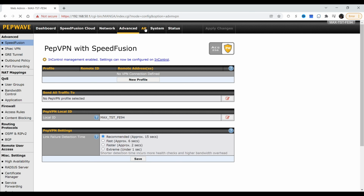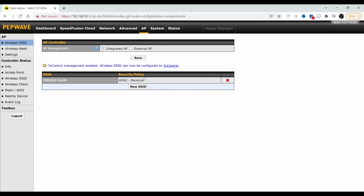If I go over here to my access point tab, this is where I have my SSID configured. You can configure, like I said, multiple SSIDs. You can also configure this for a mesh type system. These are your access point, your SSID, your wireless client settings where you can reserve IP addresses for specific clients.